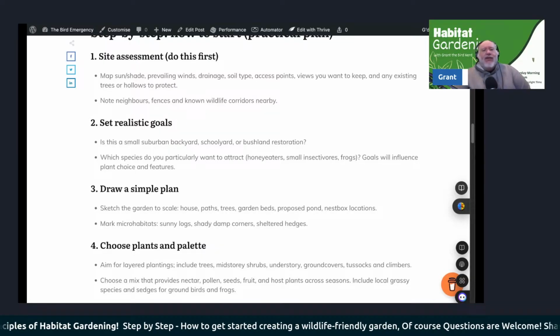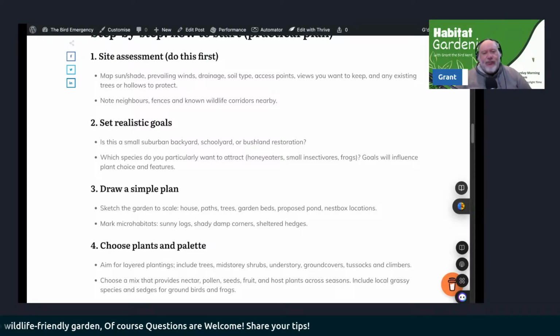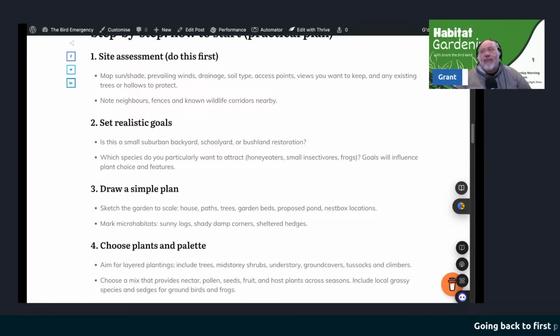Make a note of any valuable trees and plants already that animals or birds are already using, that you will want to retain or perhaps make better use of.